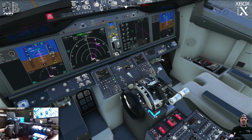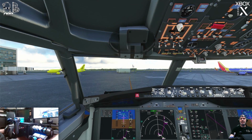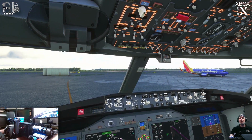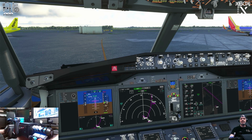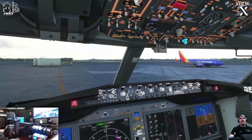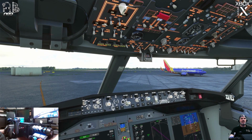Okay, we almost nailed that. Parking brake can come on, and we should be able to, yes we can. We can get engine number one fired up. Awesome. While we're doing that, the nav lights can come on, and we can get the rest of the fuel pumps on as well. There we go, engine number one already. So we can put those starters back to off. APU bleed can come off, and the APU can come off.